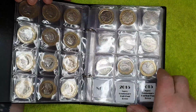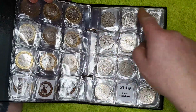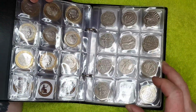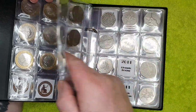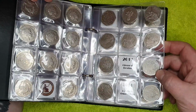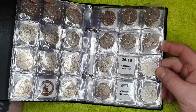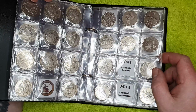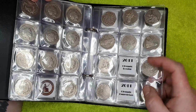Okay, so what else do we need 50 pence wise? We've got a full page apart from the Kew Gardens. Now that is going to be a tricky one to get. I've found one before. I asked in a takeaway, and I got one, as well as I think it must be about 10 Olympics as well.